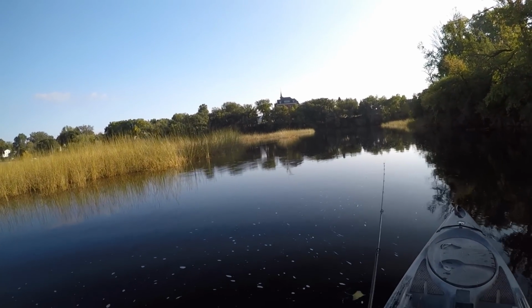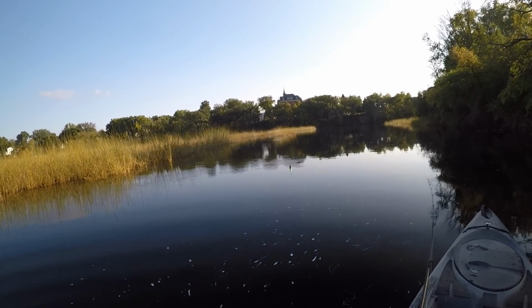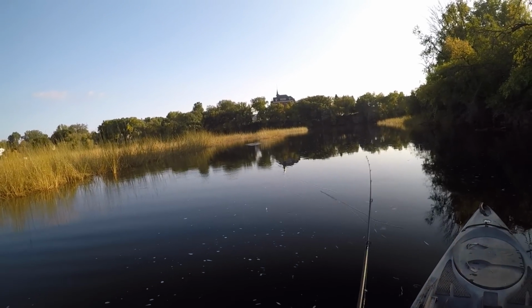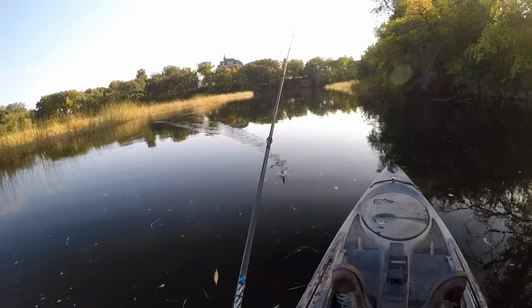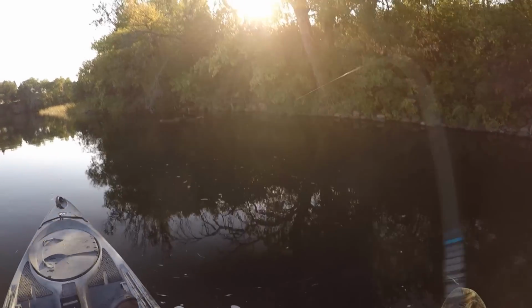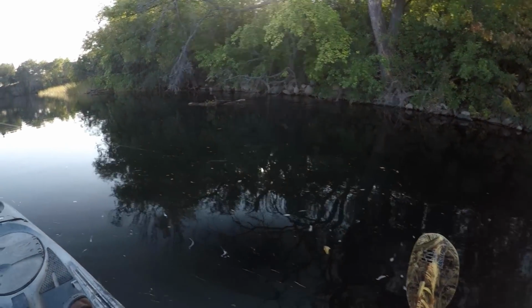There's just so much fishy looking stuff out here, man. Those smallies could be anywhere in here. I'm kind of liking this side better though. There's one. That's a quality fish too.